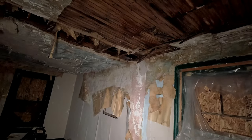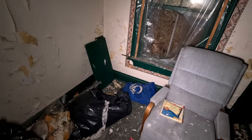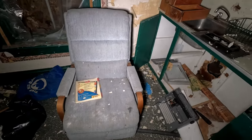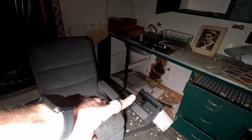The wallpaper coming down the ceiling again. I've got a bunch of pictures here. Well, picture frames. Another one of those cloth seats, like a director's chair. Like, that's gonna end up going through the floor really soon. No doubt about that. The rec ball. This is a nice office here. Sorry, I just seen that. I wasn't sure what it was, if it was a book or a magazine. Hunter by Ear. Another old typewriter.